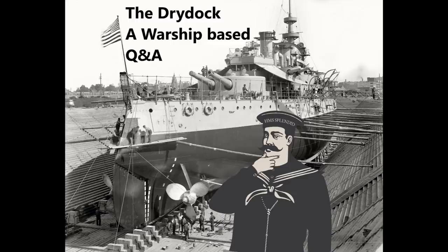De Kerfirst asks, how are damage report drawings made? I can't imagine someone calmly walking around in a battle taking pictures or making sketches, especially for sunken vessels.